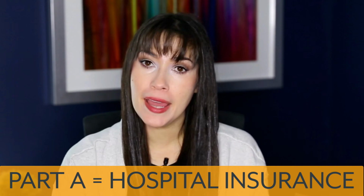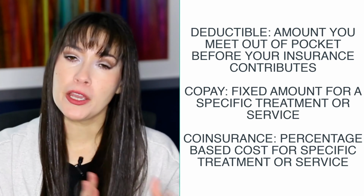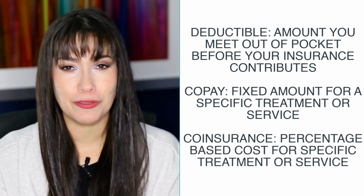Now, these costs associated with Original Medicare can be more significant than you might assume, especially when we're talking about Medicare Part A, because those are hospital costs. So when we talk about those out-of-pocket costs for Part A, your hospital insurance, and Part B, your medical insurance, really we're talking about deductibles and copays and coinsurance. There are premiums, not usually for Medicare Part A, but you have to pay those no matter what, so that's not really the focus of this video.